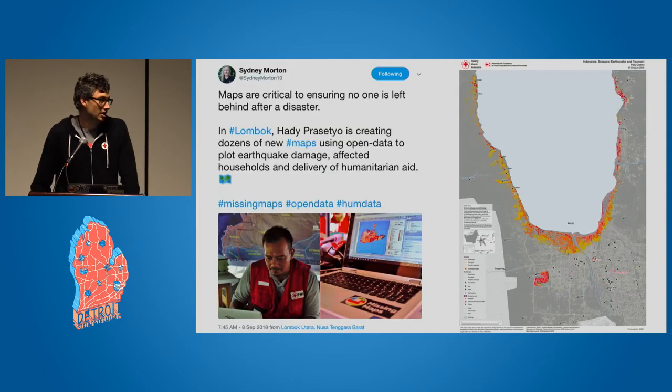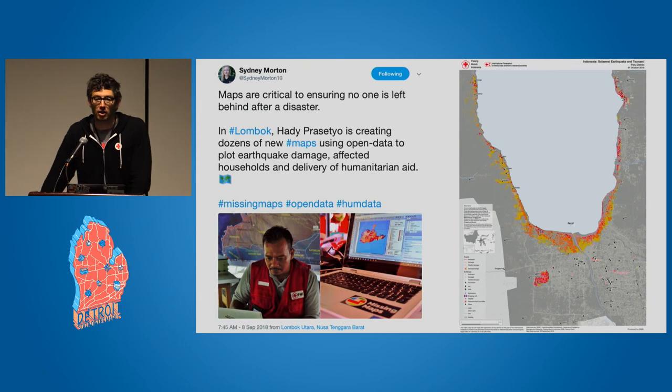We also used this data most recently in the Sulawesi earthquake and tsunami that happened. Here on the left, you're seeing Sydney Morton, a colleague of mine, who was in Lombok for the earthquake that happened there. And you can see one of our colleagues from the Indonesian Red Cross with his trusty Missing Maps sticker, in QGIS using the OSM data in the field to respond to the Lombok earthquake.